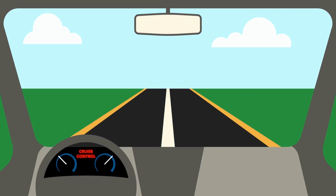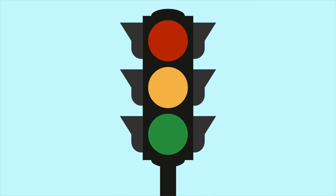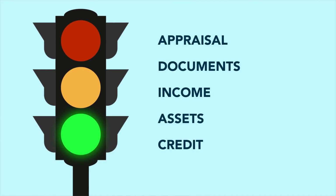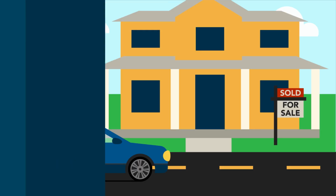You are in the driver's seat, so please communicate with your loan officer any asset activity that may require additional information. On the road to mortgage financing approval, we want only green lights. If you follow the rules of the road detailed in this video and communicate any changes in direction, we feel sure your ride to closing will be a smooth one.